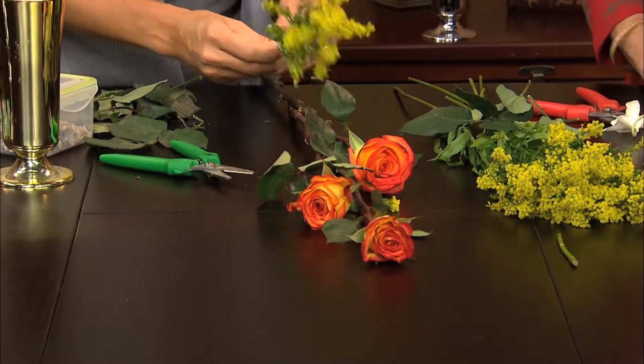Then we take our filler flower, which today is Solidago. This one only comes in yellow, but it's absolutely beautiful, and it's just starting to open, all these tons of little flowers, and they do have quite a bit of action going on the stem.